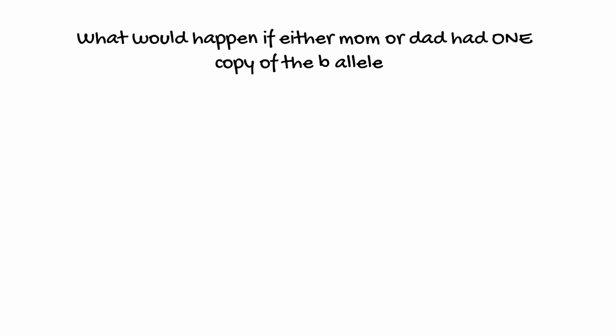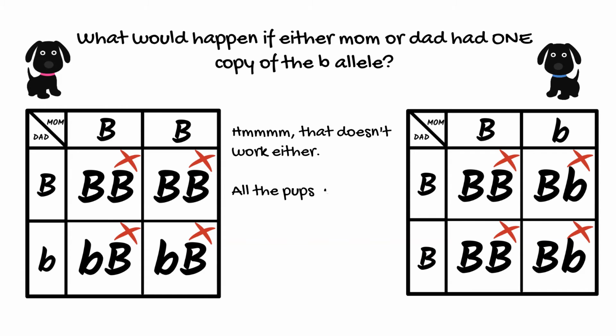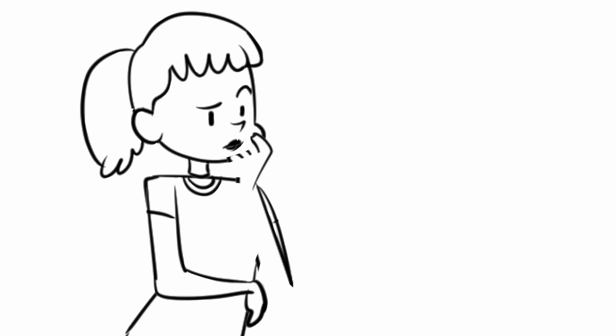What would happen if either mum or dad had one copy of the recessive allele? That doesn't work either. All the pups would still be black. What do we need to do to have brown pups?